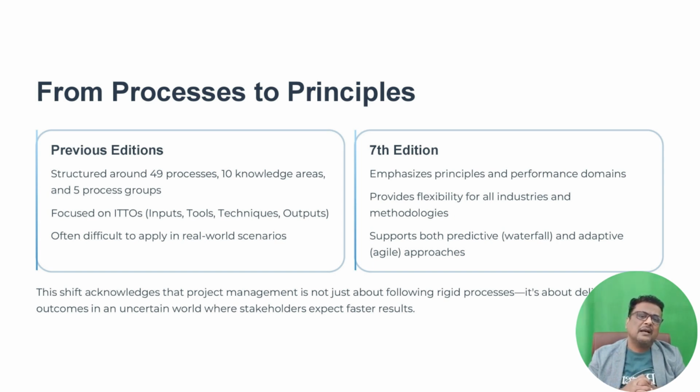PMI made this change because project management today is not just about following a rigid process. It's about delivering outcomes in a world that is uncertain and rapidly changing. The new guide equips project managers with a more principle-based, outcome-focused mindset. The journey to PMP certification is a structured one, and a thorough understanding of the application process and the new PMBOK guide is key to your success.